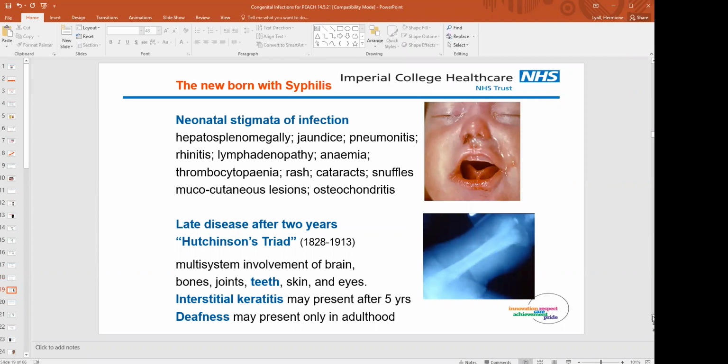In the newborn, the classic stigmata of infection include hepatosplenomegaly, jaundice, pneumonitis, rhinitis, lymphadenopathy, and so on. However, the baby may not be particularly symptomatic and only be picked up later on. And the classic triad includes abnormal teeth, interstitial keratitis, and deafness. So sometimes this may not be picked up in the newborn, but only later on.